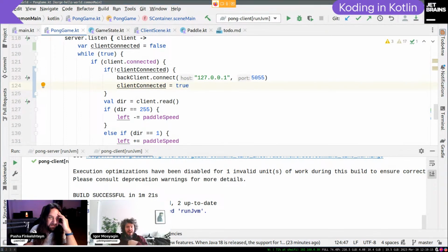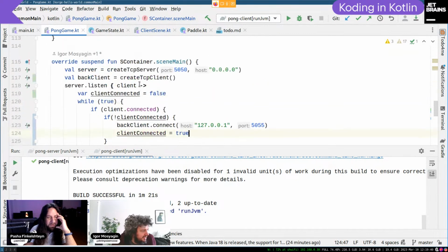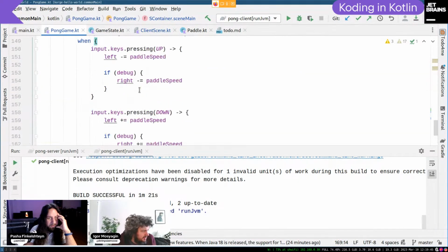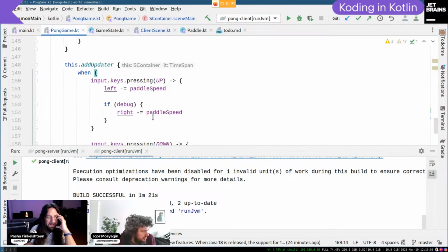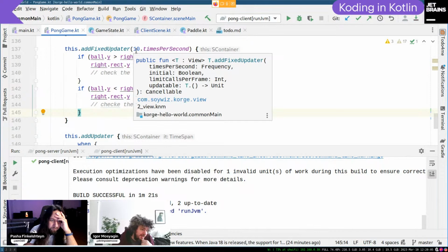Then each tick we should send our state to the client, right? Each tick. Where is the tick? I don't actually see it. At fixed updater, this 10 times per second thing. Ball. Looks like it. We did this 10 times per second because we want to handicap the AI.